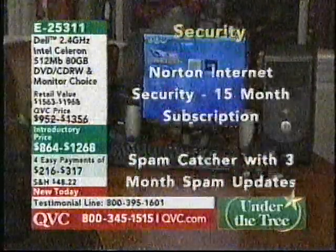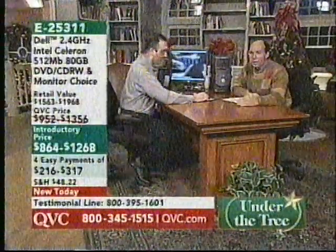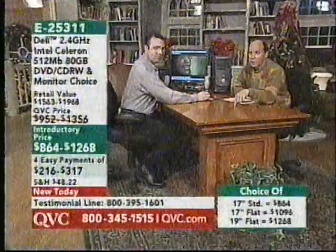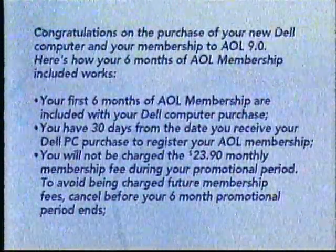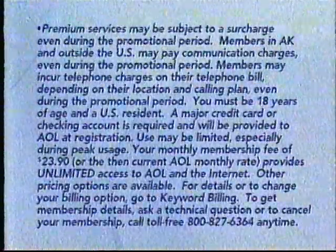It's actually over 30 software titles. You can learn to cook, improve your cooking. We got some security, which is very important. And America Online, there's a very special offer for first-time users of AOL that comes with this. We're going to include about 6 months, and that's how it works right there on the screen as you read that. But this is a great system.